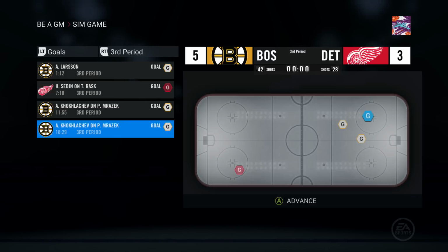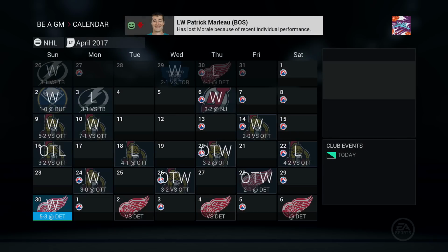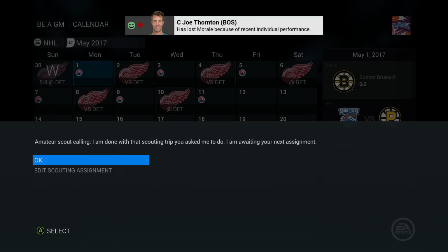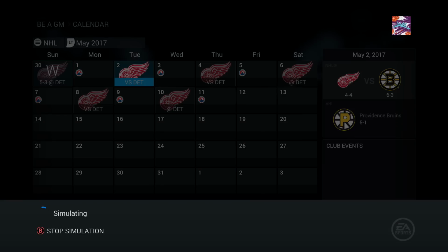Detroit also has Henrik Sedin. So the Canucks trade away both Sedins, one to Ottawa, one to Detroit. We get to play them both in the first round here, but whatever. So 2-0 series lead here. I like our chances. Heading back to Boston.